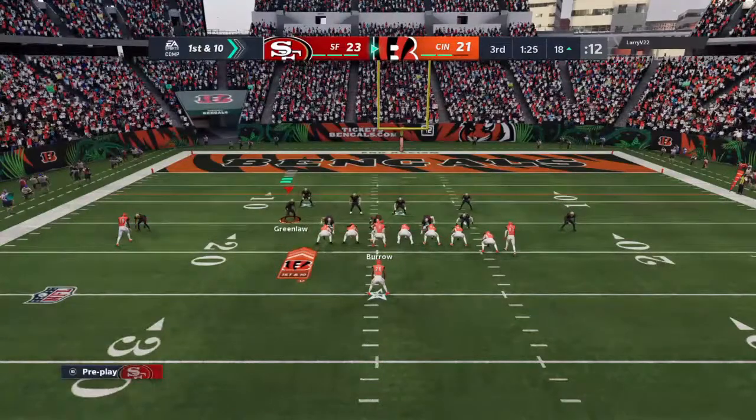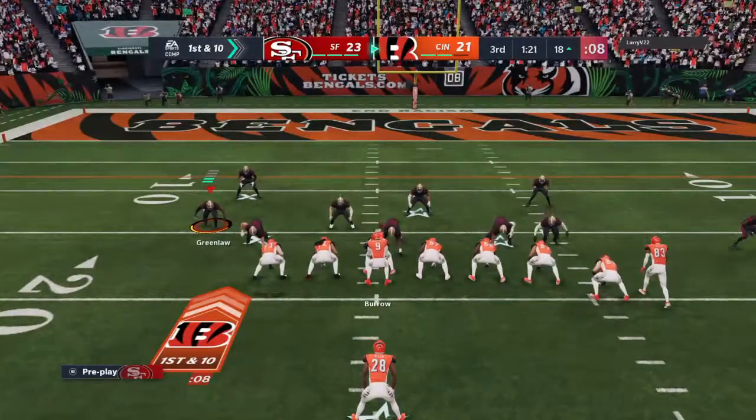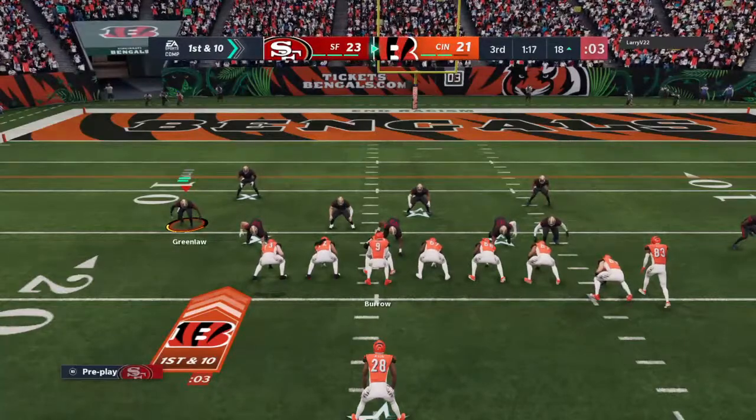Hey, switch gears, switch gears. Undercrunch, undercrunch, undercrunch. Shift, shift. Check 9, check 9. Check 52. Shift, shift, shift. Check, check. Lucky, lucky, lucky.